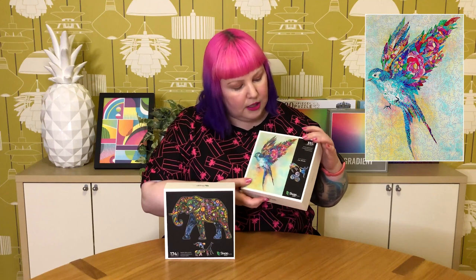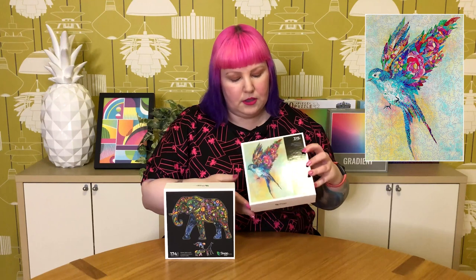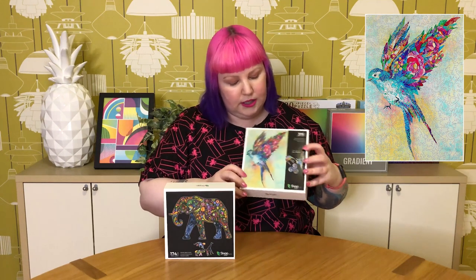And this one's actually by the artist Lisa Morales. I'm not too sure on the pronunciation, but apparently she's a Texas-based artist and just creates beautiful images using different colorful papers to create collages. So yeah, really, really love this one.